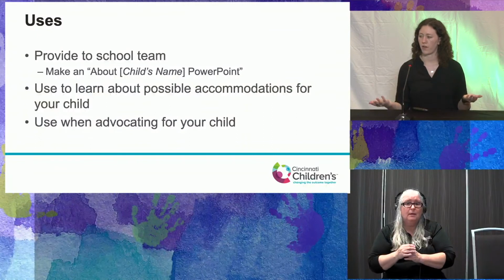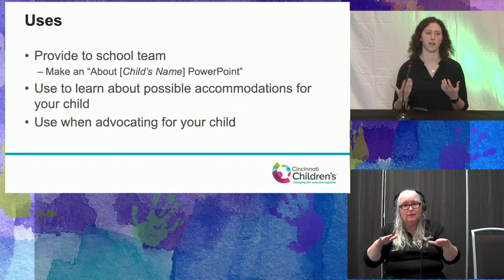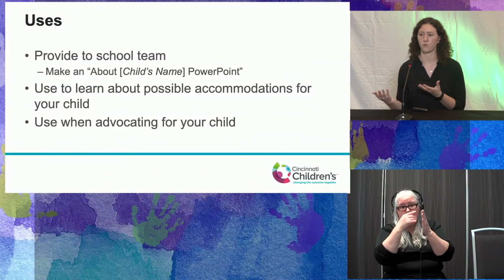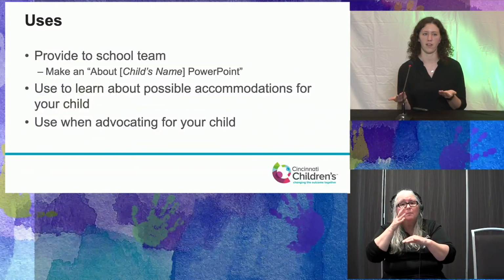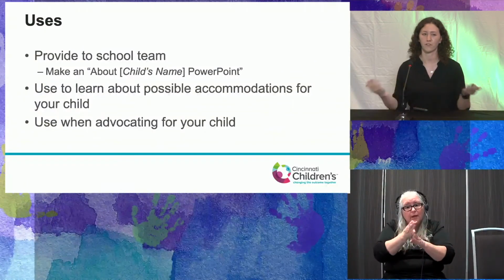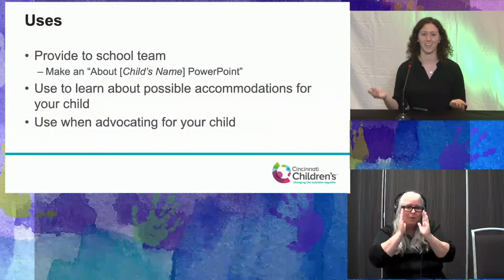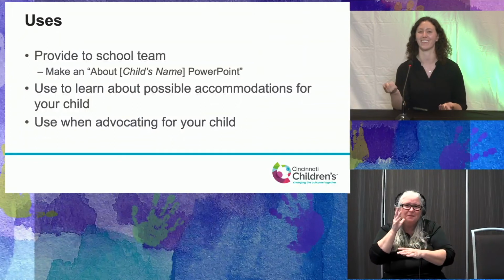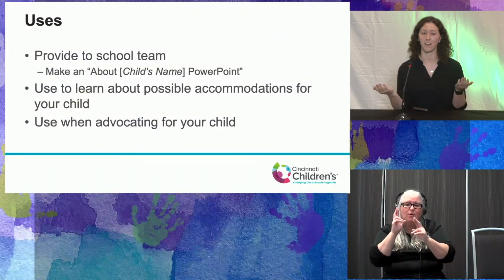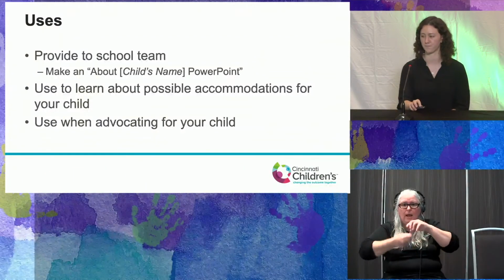And you can use this when advocating for your child. We've tried to make this checklist very reflective of what parents are asking for. So hopefully this tool can be used to amplify your voice and say, like, listen, I'm not just asking for this. This is what professionals recommend. And unfortunately, sometimes professionals listen more to other professionals. But the good thing is that we've listened to you when making this. So this is hopefully reflective of what you would want for your child. And if it's not, let me know and I can add it in, because I think that is extremely important.